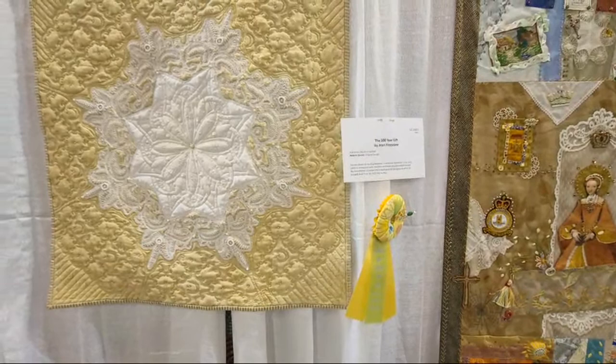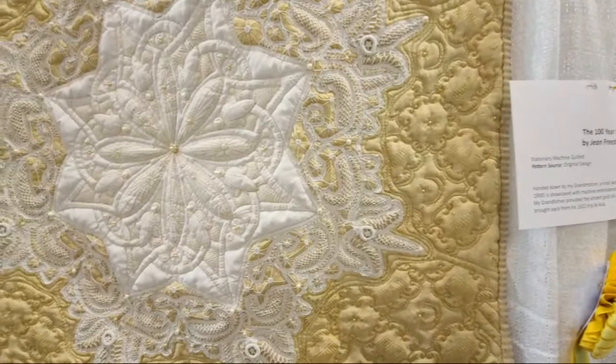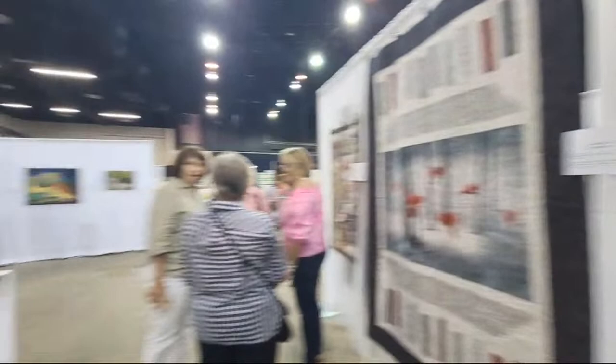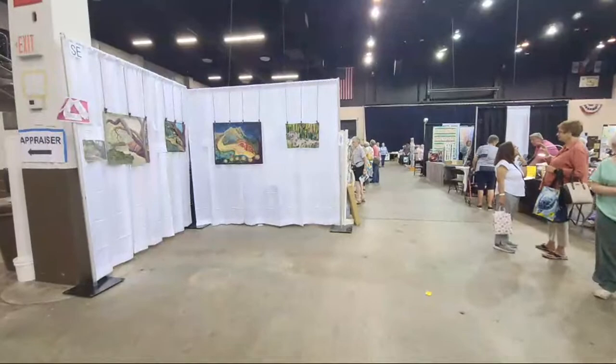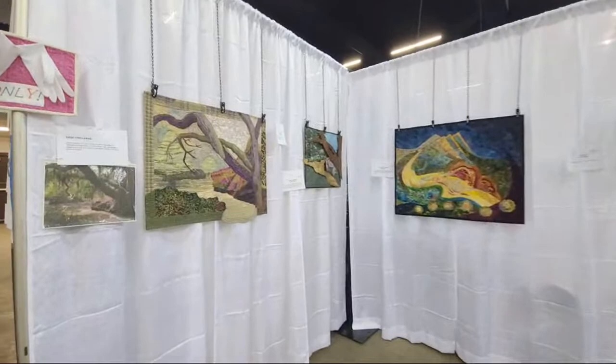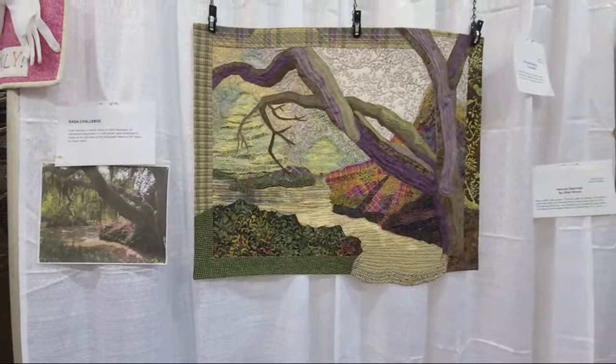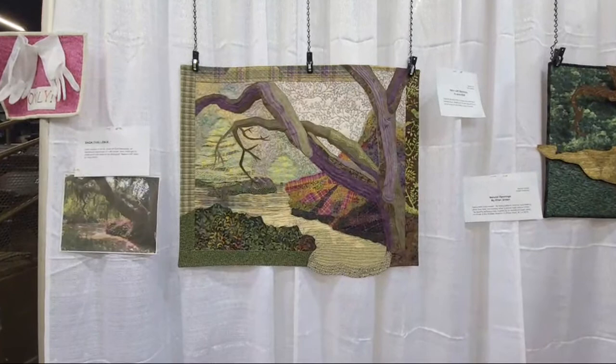This is by Jean Freestone. This is beautiful, the quilting, and then the lace and the textures. I went to Road to California too. It's on here. I'm pretty sure I videotaped it. 2019. Let's go here. SAQA challenge. And there is the photograph. And here's how they interpreted it. I just love the pathway that comes all the way through.